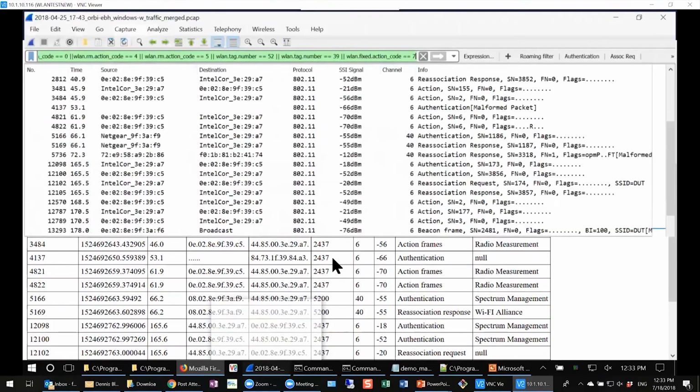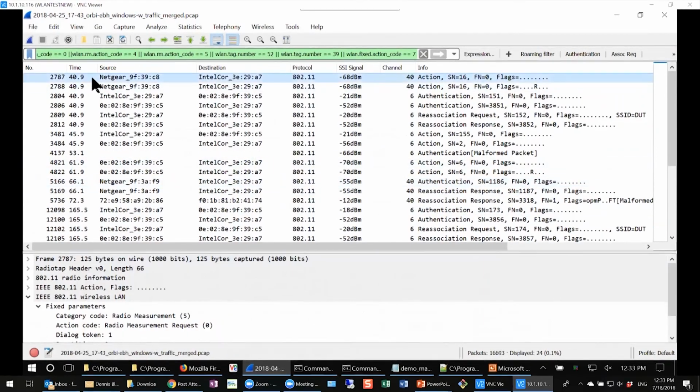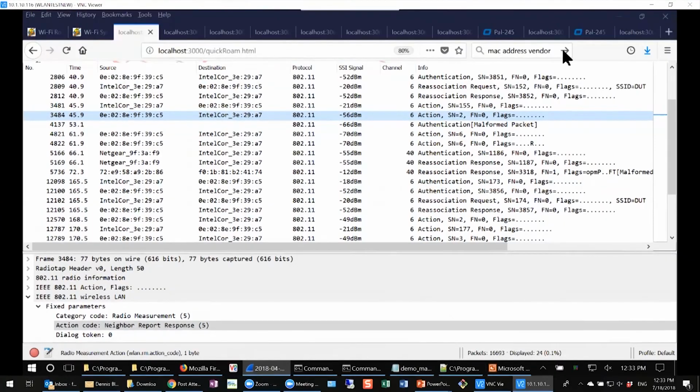And I think I did that. Is it here? Yeah. So we should be able to go to 2787, and there's the action event, and we can see it's a radio measurement request, followed up by the neighbor report response. So, hey, K works, or at least K is trying to work, in this case between the Orbi and the Windows station.